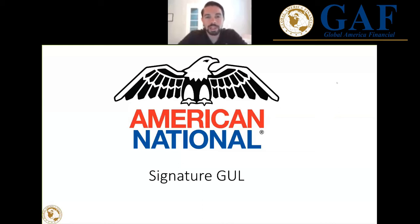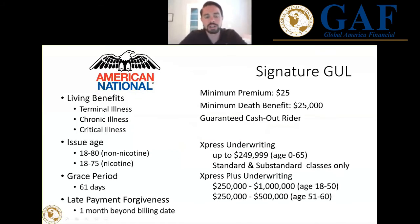They want that permanent long-term coverage, but maybe the cash value, maybe the indexing is a little too much for them. They're not interested. They got other stuff going on. They just want that permanent protection. Well, this product provides that, and of course, gives all living benefits. So let's dive in and take a look and see how this product works and what it offers.